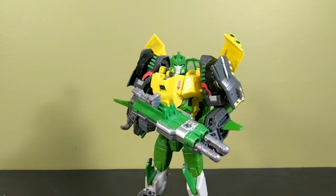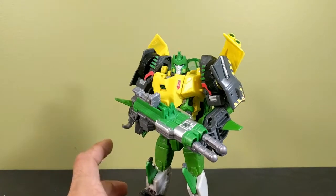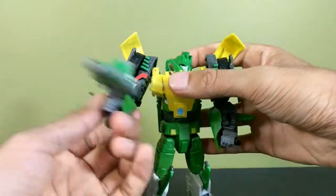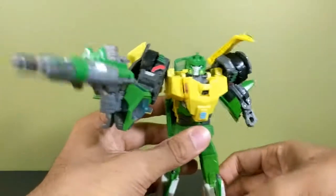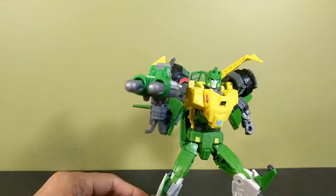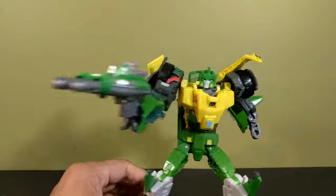This is hard to do on a lot of Transformers due to their bulk, because, you know, robot and car stuff all over him. I'm really glad he can do this. He can also look really cool pointing his gun at some fools ready to blast them in the face. You can just get him into some really nice little action shots there. That makes for a really cool picture, actually. I might take a picture of that later.